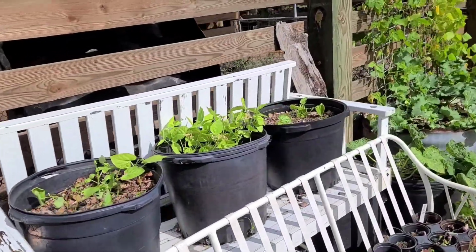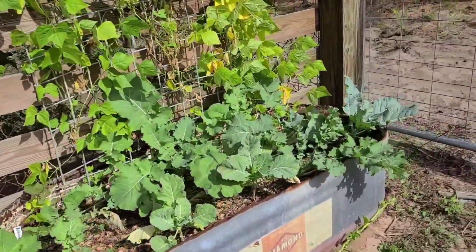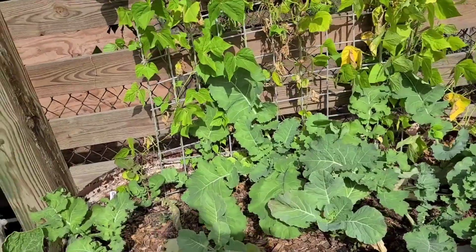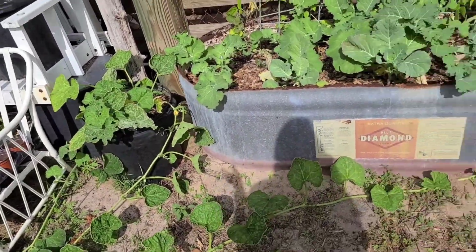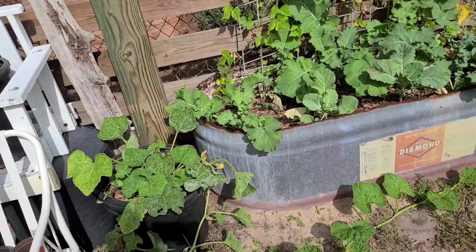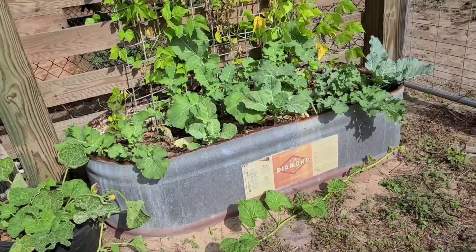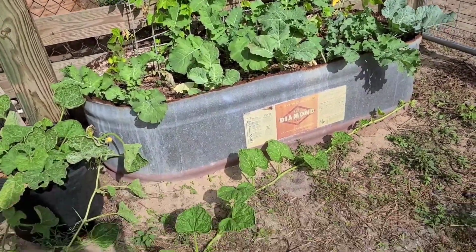I figured I'd pop in over here and show you guys my back barn garden. If I didn't have enough space in our backyard or in our front yard, I wanted to have a container garden just to kind of compare and see. And this one's something that we hand water. We don't actually have irrigation set up to it, so it allows us to come back here and kind of test some things.